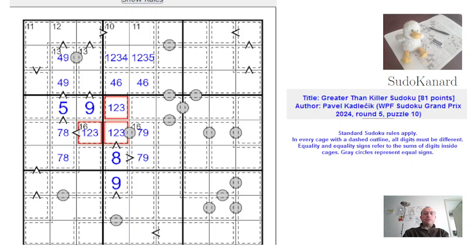I can eliminate 4 and 6 from those cells. This is 9, this is 4. And I can eliminate the option 1, 2, 3, 4. So this is actually a 1, 2, 3, 5 quadruple, which means that the sum is 11. And because of the inequality sign, the sum here is 12.